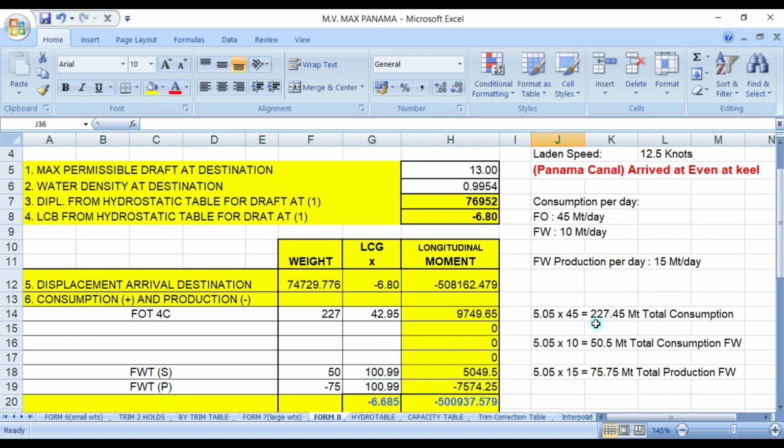So with the consumption of 227, if consumption, you have to reverse, you have to put add here.